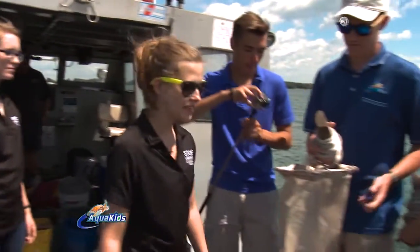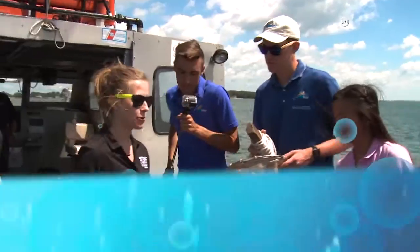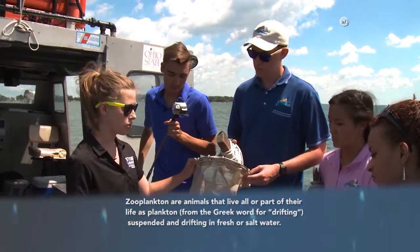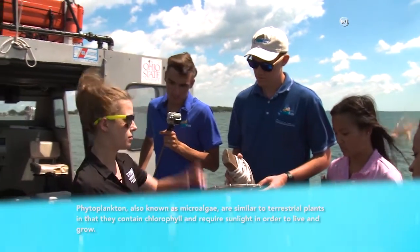Okay, so we're gonna be collecting plankton with these plankton nets. There's both zooplankton, which are animals, and phytoplankton, which are plants. So we're gonna do a vertical tow where we take the net all the way down to the bottom of the lake, and then we're gonna pull it up.